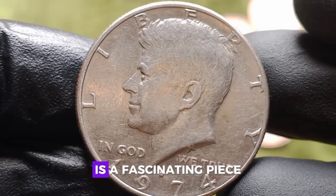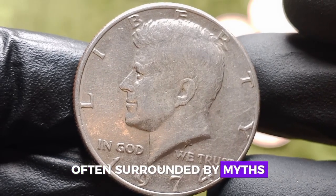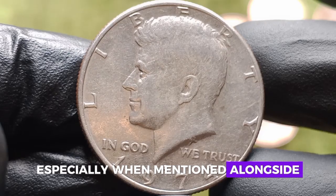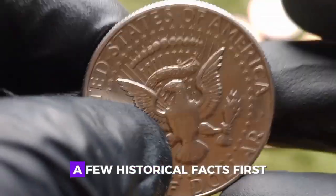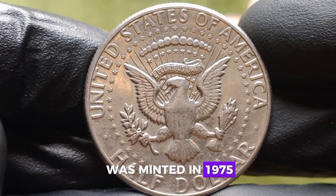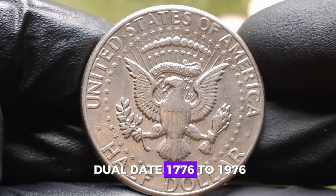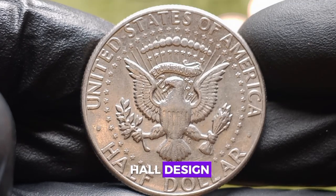Kennedy half-dollar is a fascinating piece of American coinage, often surrounded by myths and inflated claims of value, especially when mentioned alongside the term bicentennial. However, it's important to clarify a few historical facts first. The true bicentennial Kennedy half-dollar was minted in 1975 and 1976, bearing the dual date 1776 to 1976 and featuring the Independence Hall design on the reverse.